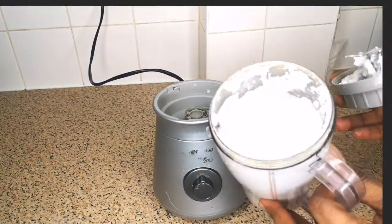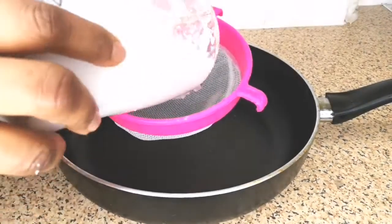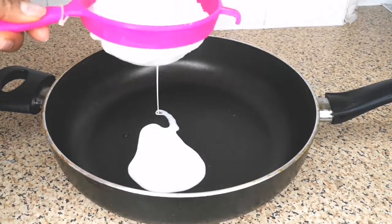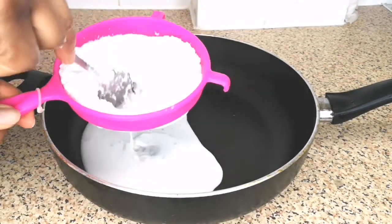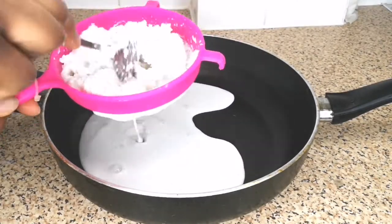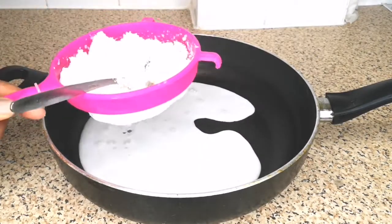After blending, this is what it looks like. Very smooth. This blender is better than the first blender that I used, and I'm also going to repeat the same step that I did before. I'm using spoon this time around. You can use anything you have. You can use a wooden spoon, you can use an iron spoon. Just make sure you press down to extract the milk. You can see how white that milk is.